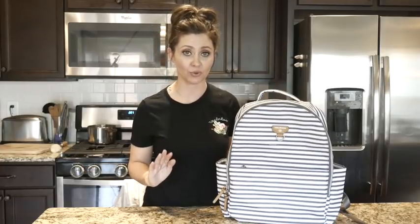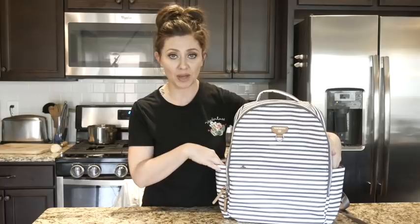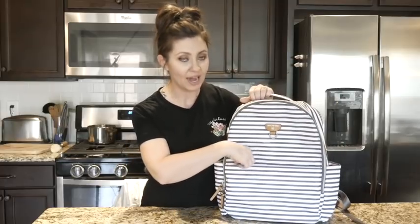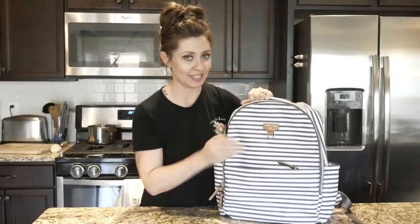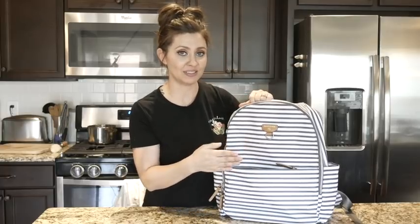The TWELVElittle On The Go is another one of my favorites. In fact, all of the TWELVElittle bags are fantastic for internal organization. This one and the Companion, which I'll show you in a minute, are laid out very, very similarly. Again, two bottle pockets on the outside. You have a very scant mommy pocket here. And what I mean by that is it's already very skinny and it just gets skinnier as the main part of your bag gets packed up.